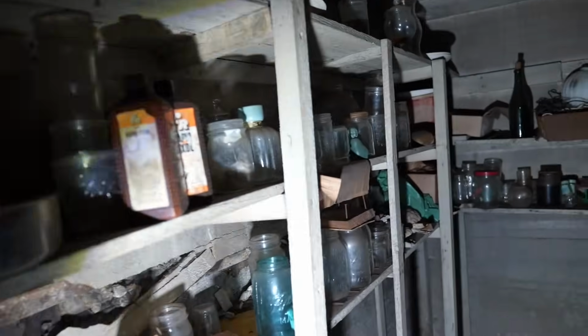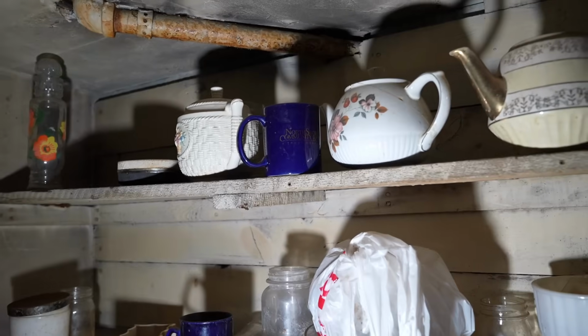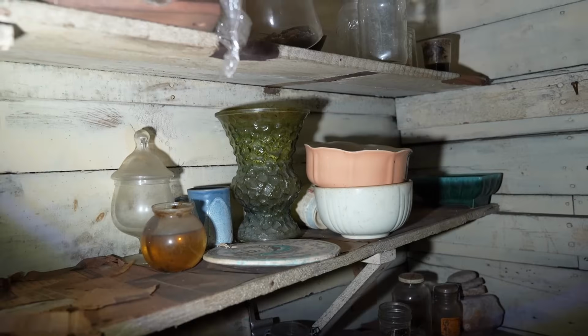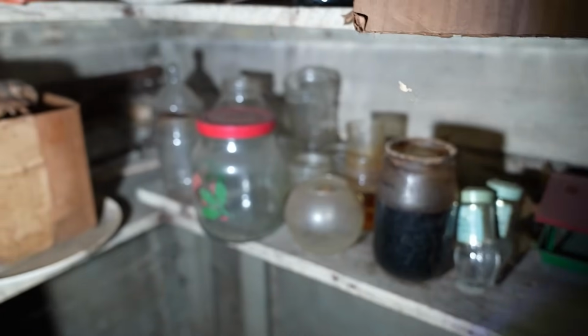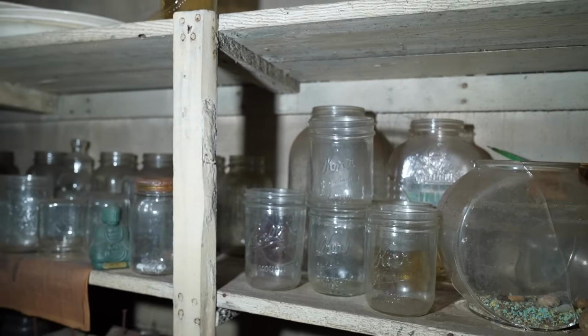Oh my goodness. So guys, here's like the wine cellar here. Let's take a look. There's a lot of glasses here. Whole lot of stuff. We got North Shore Community Bank. I think I have the same cup. Wow. Plenty of old stuff in here. So much mold. Here's an old wine bottle. So much glass. Old rocks, a fish tank, more glass. Maybe they're canning their own stuff. There's some strange liquid in this one and that one.